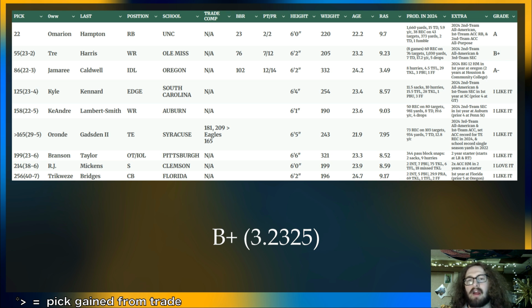A 6 foot, 199 pound safety, like I was saying. Going to be 24 during his rookie season. Definitely an older prospect. 8.59 RAS, not a bad tester at all. You feel comfortable with that type of athleticism out at the safety position. Had 2 interceptions, 7 PBUs, 75 tackles, and 6 TFLs on the season. 18 missed tackles. Definitely not great. You don't love to see that, but the coverage ability for him is definitely there. Was a 2-time ACC honorable mention in his 2 years as a starter.